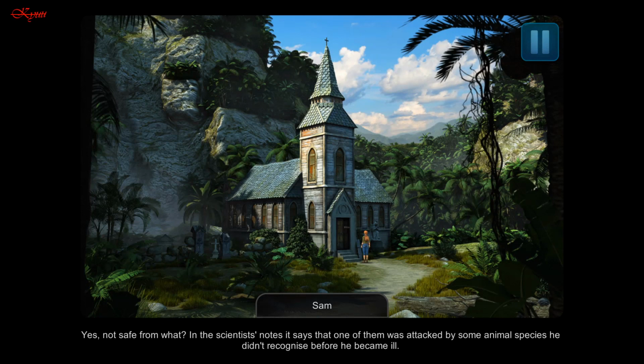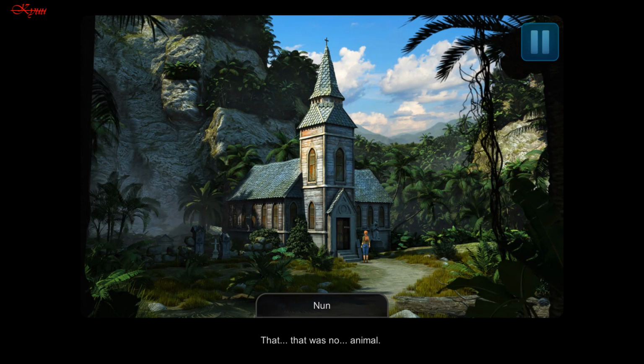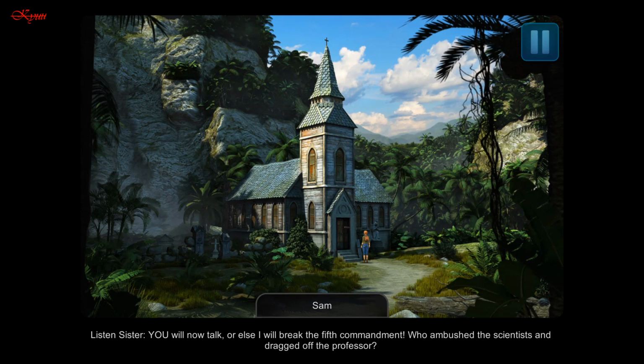In the scientist's notes, it says that one of them was attacked by some animal species he didn't recognize before he became ill. That was no animal. Well, what was it then? For Christ's sakes! Oh, forgive me. Our Father, who art in heaven. Listen, sister. You will now talk, or else I will break the fifth commandment. Who ambushed the scientists and dragged off the professor?